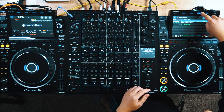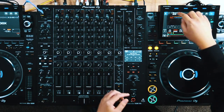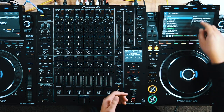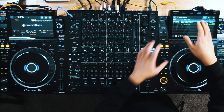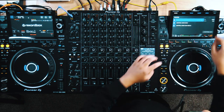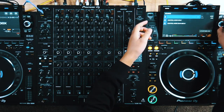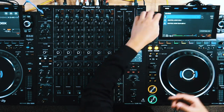Now, if you notice, I access my playlist by this new playlist button, which before you had to access by going to browse and then selecting playlist. But now it's a shortcut button that just takes you straight there. Now for the source, it used to be that there was dedicated source buttons. Now it's a single source button that opens up a menu where you can select your source. We got our HID mode, or we have our export mode, depending on what you have connected.